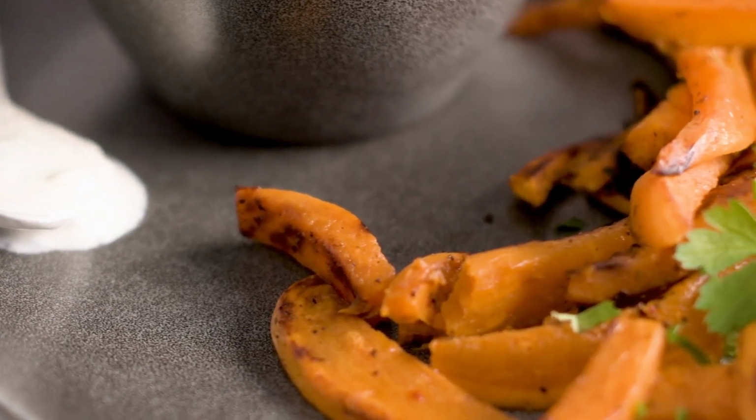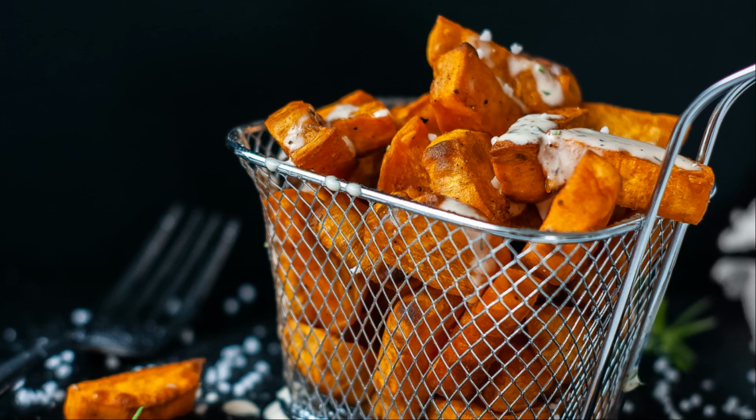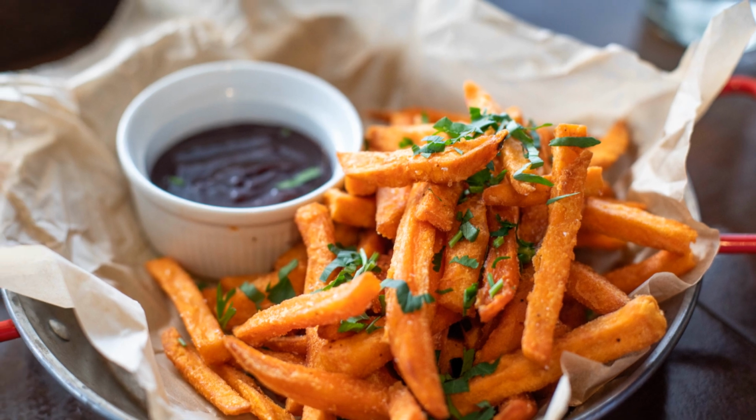Chapter 8. Loaded Sweet Potato Fries. We're ending this potato party with a bang. These ain't your average sweet potato fries, no sir. These bad boys are crispy, caramelized, and loaded with all the good stuff.